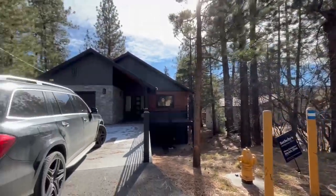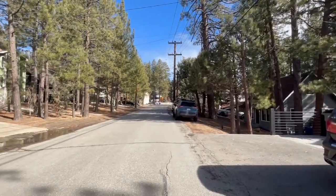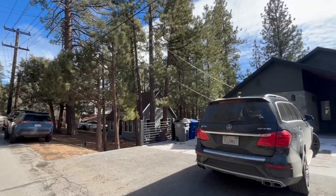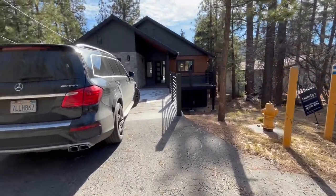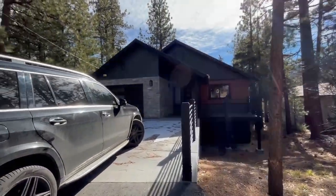Today we are going to look at 42677 Cougar in Big Bear Lake. Beautiful house. You are going to love this one. Okay, here we are from the middle of the street. And this again is 42677 Cougar. So outside, newer construction too. I saw this one being built not too long ago.